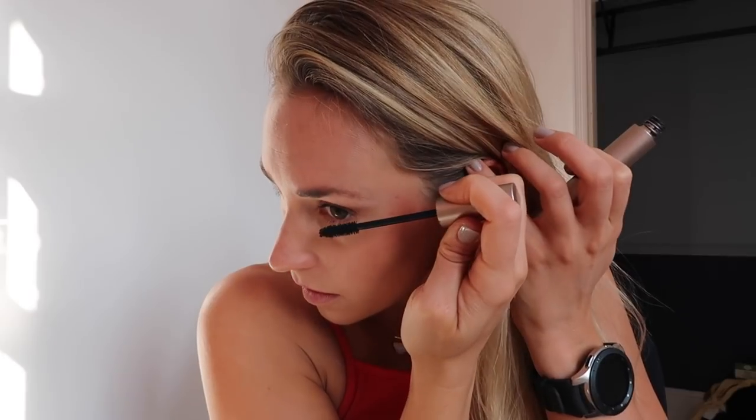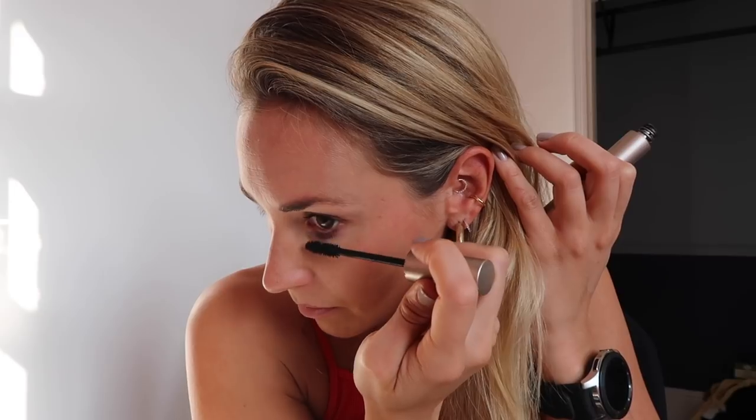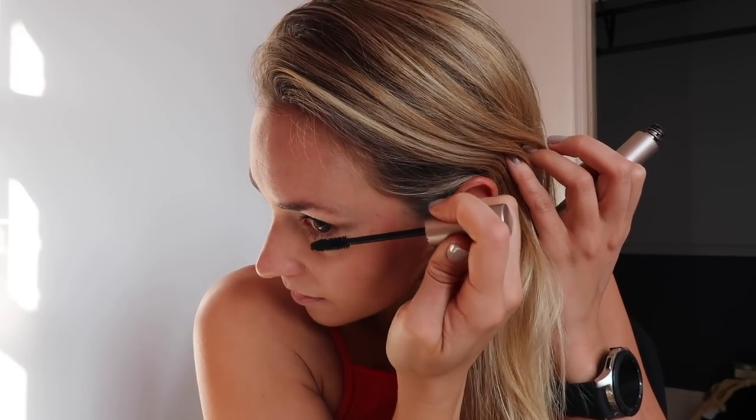And I'm a fan of a bottom lash. I've always done my bottom lashes as well. So I'm just going to put a little bit on those. I prefer a little bit of mascara on my bottom lashes rather than eyeliner. I find that eyeliner makes my eyes look a little small, whereas just having a good mascara on both top and bottom gives my eyes a little bit more oomph. So there you have it. They are all of the products that I use. That is me done, other than lipstick.